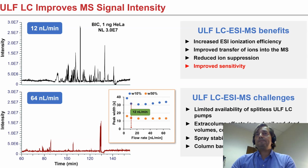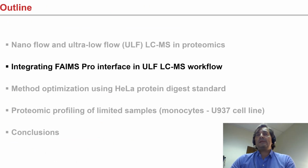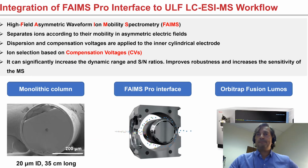So anyway, we decided to use these columns since they allow us to load directly the exact total amount from a very small limited sample on the column and analyze it with FAIMS or without FAIMS. So that's pretty much the setup, and the elements of the workflow: we were using Orbitrap Fusion Lumos as a mass spectrometer, either with or without the FAIMS interface.